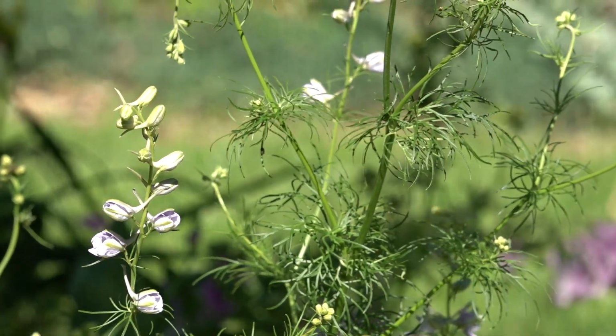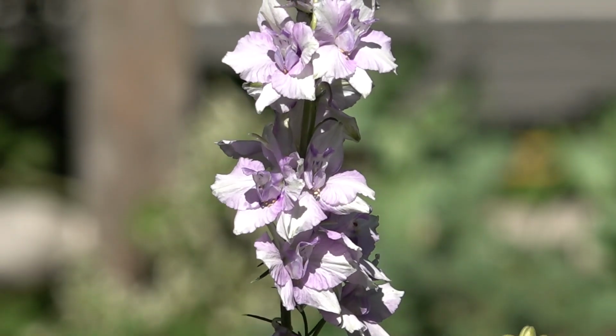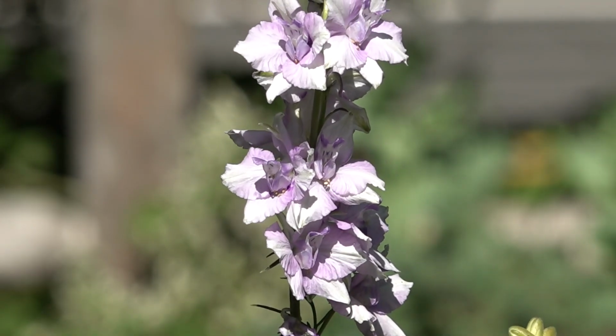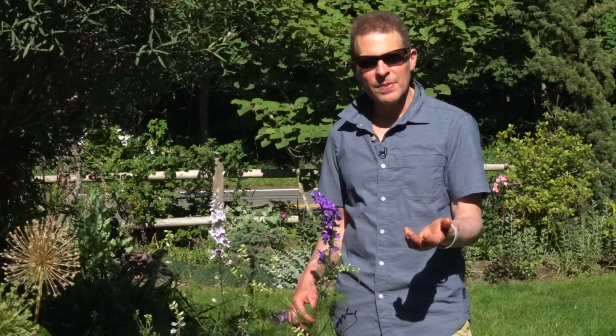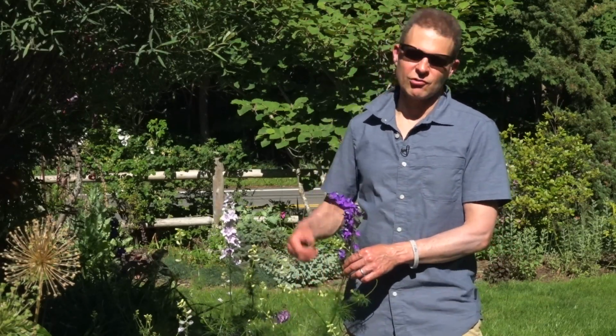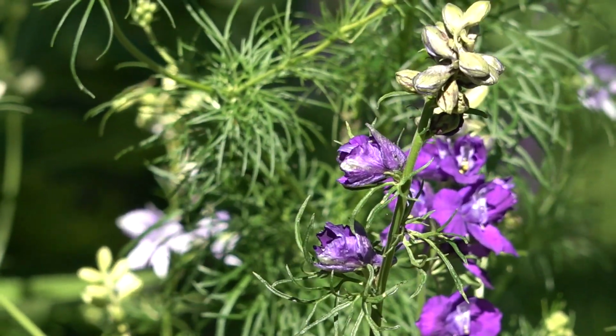They also make for a great cut flower, so I could cut this particular flower and bring it inside and it would flower for quite a long time in the house. But if you're looking for an annual flower that's not going to take up a lot of room, if it comes up somewhere you don't want it, you can just pull it out and it will come back for several years to come, and they come in many different colors.